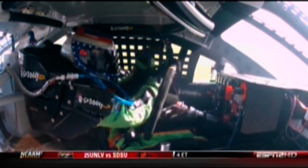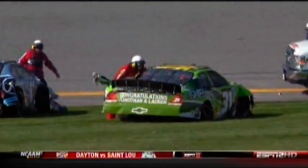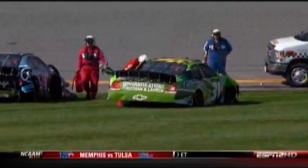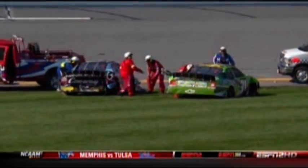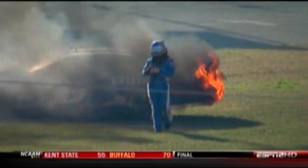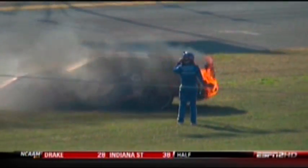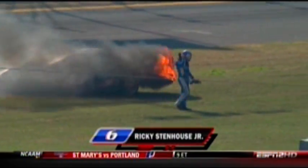This is going to be a long one. Wheels to the left. Go again. That's what's left of Josh Wise's car. And there is Ricky Stenhouse Jr. And his debut here at Daytona is pretty well torn up, and he's on fire. Back to the 6. The 6 is on fire. We've got parts and pieces all over this racetrack. And there is the fire still going. Stenhouse is out of the car, but this baby is burning.